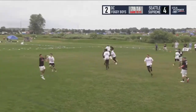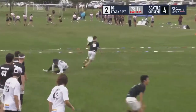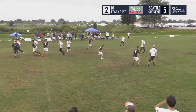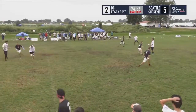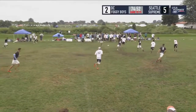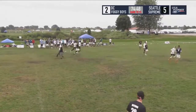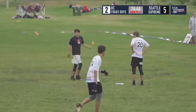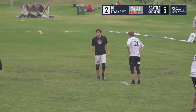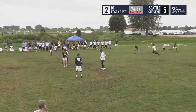Shkuli to Rapasura has that high release flick. In. Foggy Bottom boys going downwind. Vertical stack. The pull play done well, but just an execution error on the first throw, and they've given the disc straight back to Seattle. So Seattle with the opportunity to go up by 4, but they'll need to go upwind to do it.